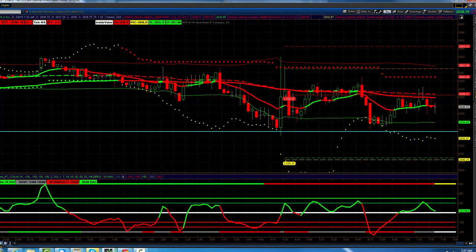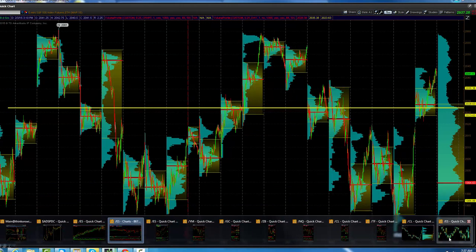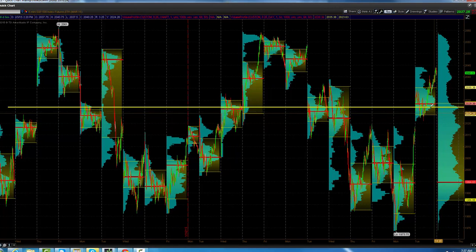where we keep talking about that. I keep putting this chart up. All right. Here's that ES. I'm pretty sure we'll probably come back and test this area today. So stay in touch with me on Twitter.